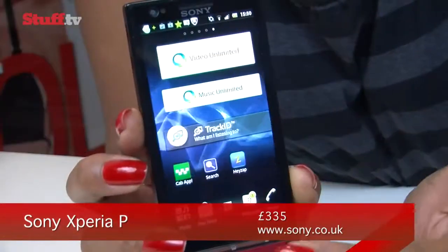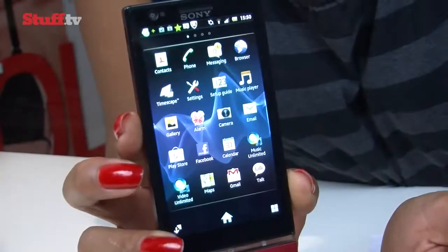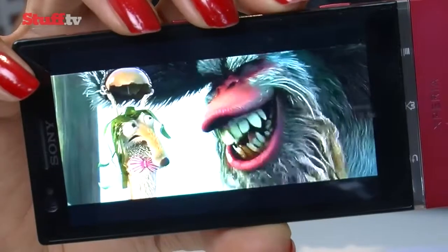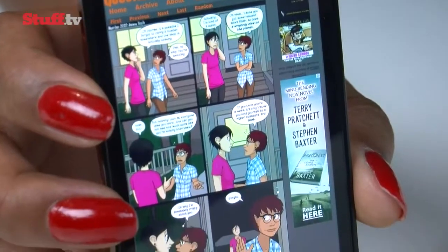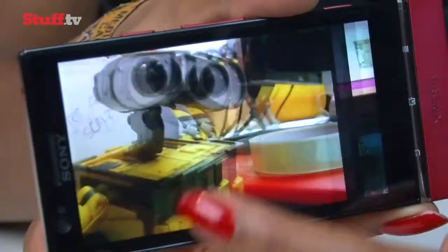Now, like all Xperias, it currently ships with Android 2.3 Gingerbread, but an Ice Cream Sandwich upgrade is due any day. Now, the 4-inch 960 by 540 pixel screen is super crisp, helped by Sony's classy OS skin. In fact, the Xperia P is a multimedia marvel. The 8-megapixel photos are up there with the best, and there's plenty of effects to sink your teeth into.